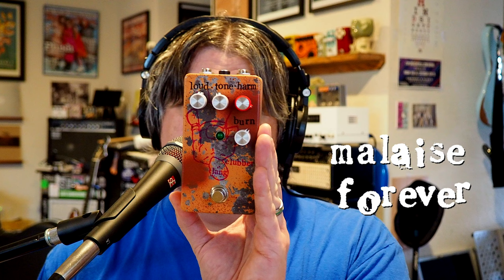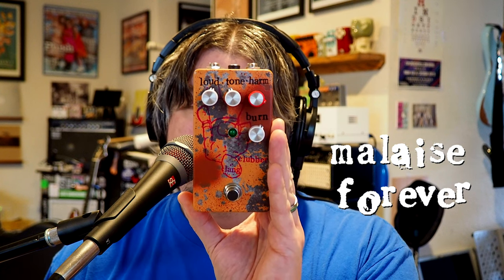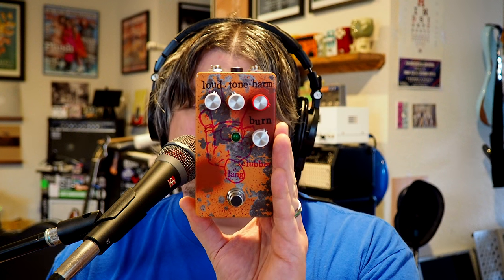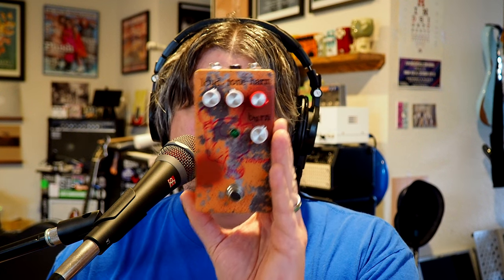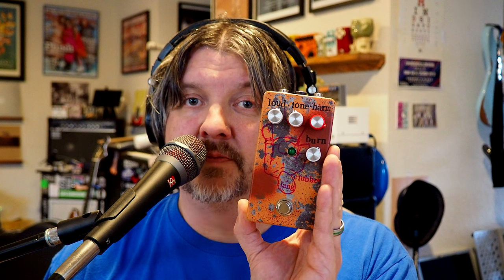We finally got to check out a pedal from Malaise Forever. These guys have been putting out some good stuff, and we got our hands on a Clubber Lang. This love letter to the Interfax Harmonic Percolator has a MOSFET input stage and asymmetrical soft clipping. It loves different pickups, it loves your tone control, and it stacks great with other dirt pedals. Let's hear this one, see what it can do.